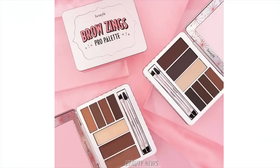Another thing from Benefit, and now I don't know if this came to the US or not, but it's new to Australia and they're promoting it a lot at the moment. And we hadn't spoken about it. So if it is elsewhere, it's old news. We never saw it, so we're going to talk about it in case you never saw it as well. They have launched their new Brow Zings Like a Pro palette.